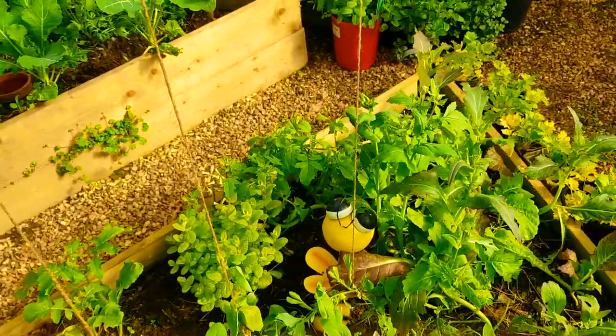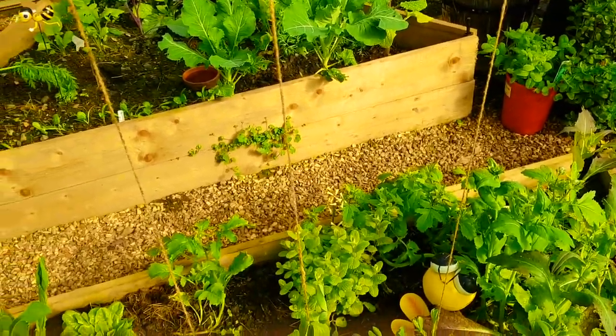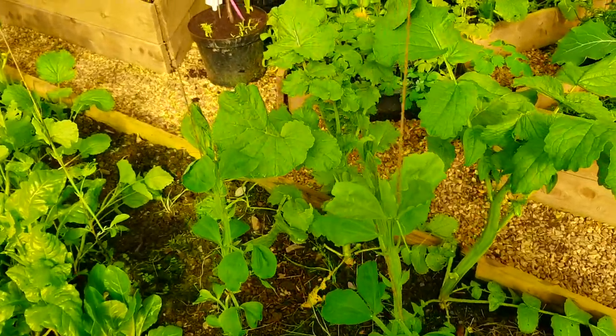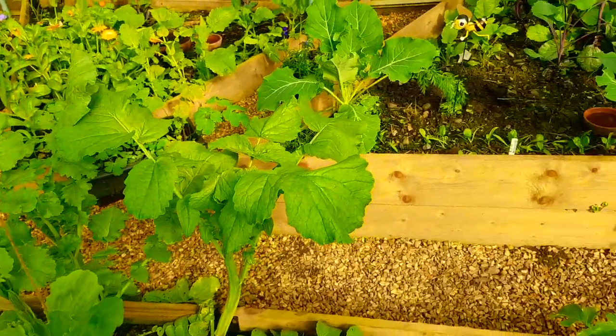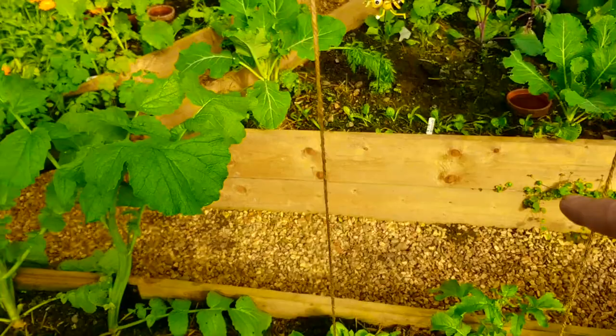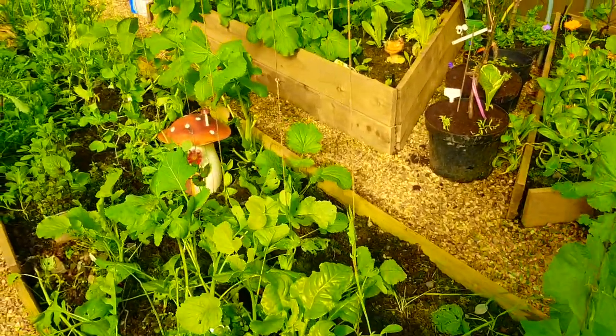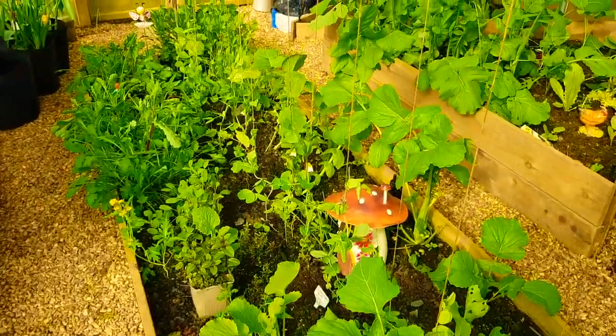So we've now got all our peas strung up down the middle bed, and so this one's really getting big, look. And so what I want to do next is I'm going to put some string going across that way, just so they've got something else to latch onto as they're growing up.